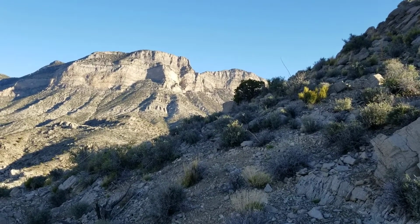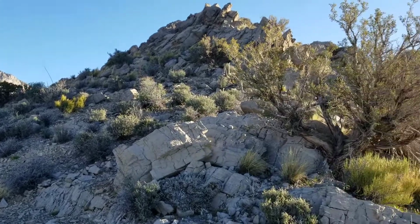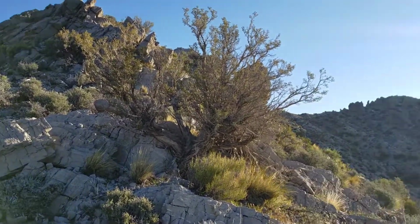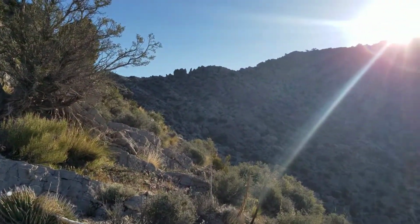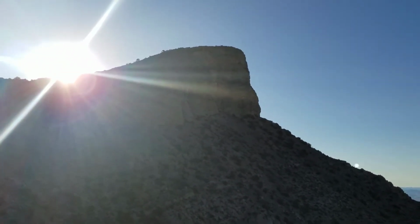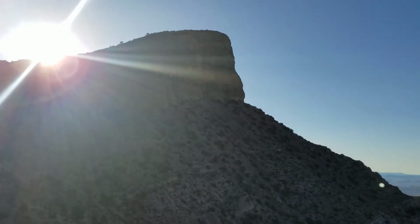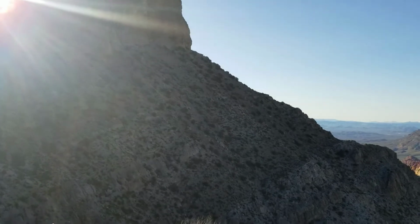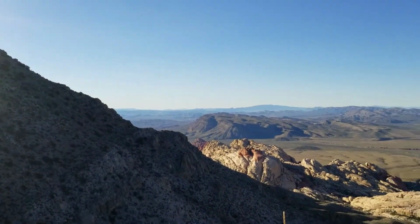There's La Madre Mountain, by the way. This is my normal hiking route up Turtlehead Peak. Takes a little longer than the average. Simply because it's a little more challenging. And there's Turtlehead Peak. Sunrise coming up right over it. Red Rock Canyon.